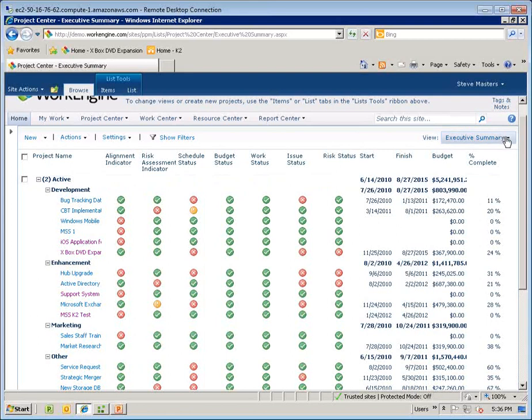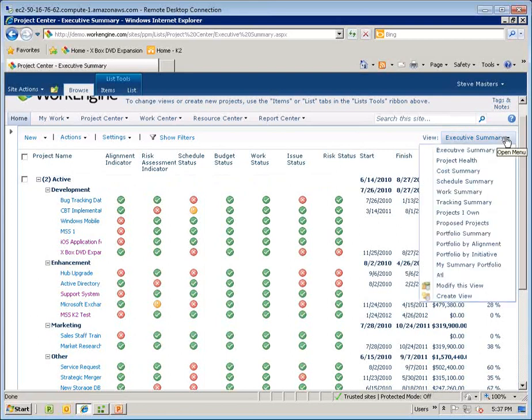Now, what's also really nice about this is EPM Live is fully integrated with SharePoint, which means that we leverage all the native facilities within the SharePoint platform. So we're not an add-in. We actually are built on and in the SharePoint platform. So things like permissions, security, user accounts, SharePoint accounts, list views, working with SharePoint Designer, those types of things, you can take full advantage of that using EPM Live.